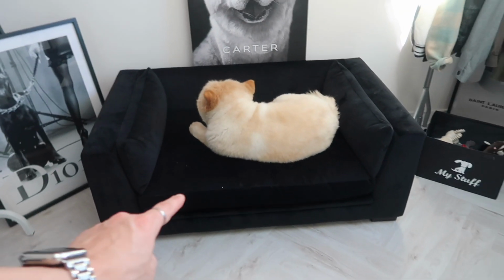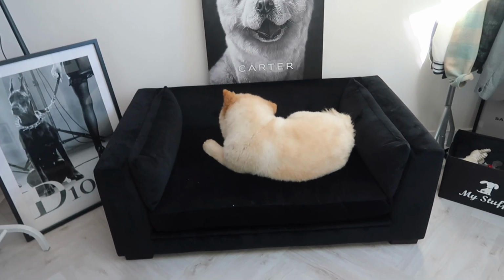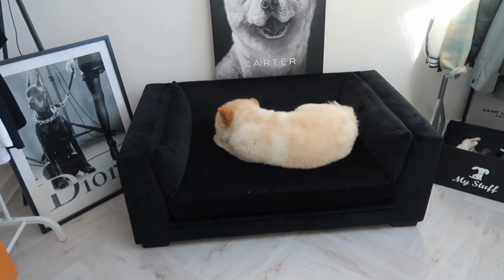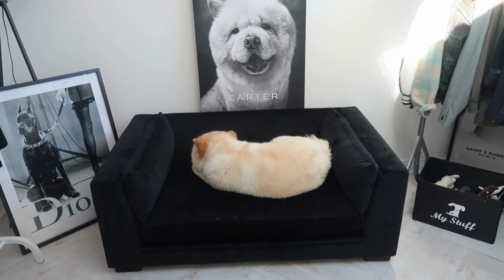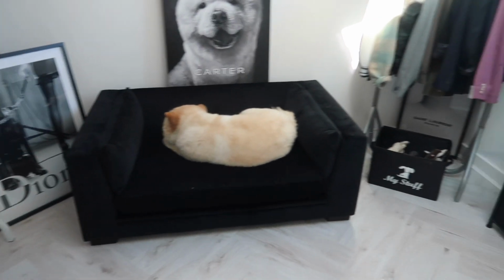This was a sofa from DFS, a dog sofa. Now it matches mine down in the living room, but it was way too big to put in my living room, so it's kind of sat in the loft and never been used. But as you can see, Carter is really enjoying it, so I'm glad now it's being put to good use.